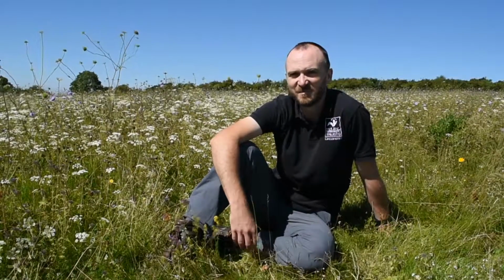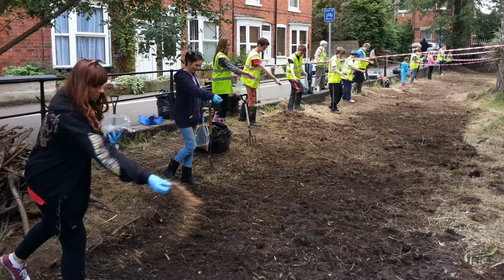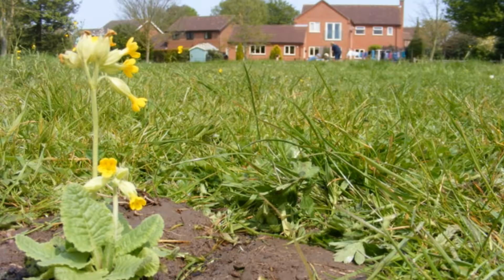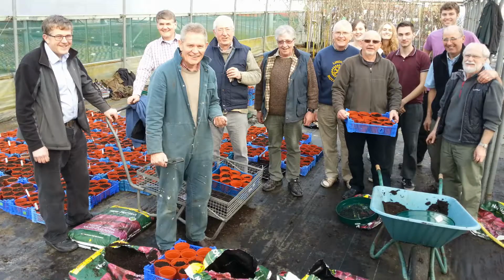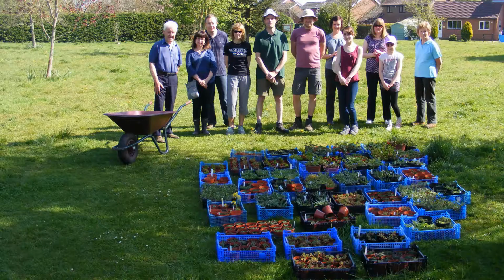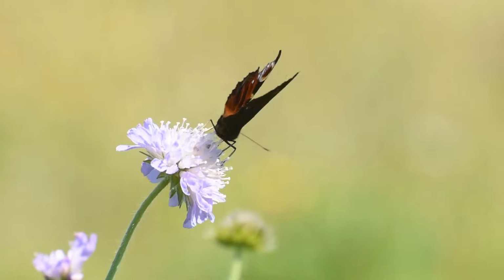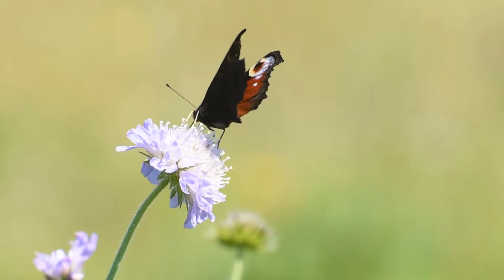So not only is Red Hill Coronation Meadow a fantastic example of chalk grassland restoration, but it's acting as a vital source of seed, which is helping to enrich meadow stepping stones across Lincolnshire. Through the Trust's Heritage Lottery funded Meadow Network project, we've been working with a range of volunteers, hand gathering seed from here at Red Hill, growing on wildflowers and planting them out in over 30 community wildflower sites across Lincolnshire. So this is helping communities become closer to wildlife and providing a meadow legacy really for the people of Lincolnshire.